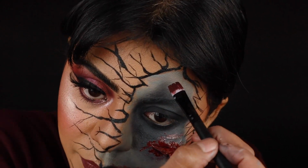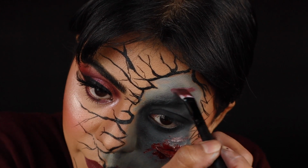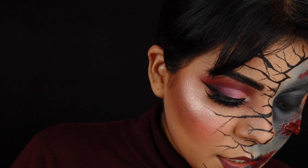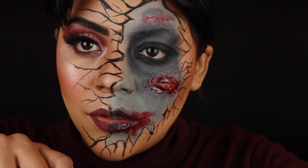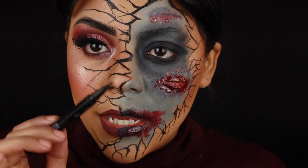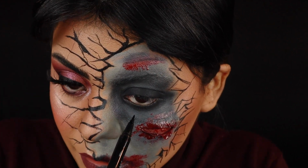I think I'm going to do a little bit up here, so going with that dark red makeup and adding a little bit of blood on top of that. I think I'm going to draw a little black line on top of that, so it looks like an opening. Also going to add little veins around my eye, very, very lightly with my black liner.